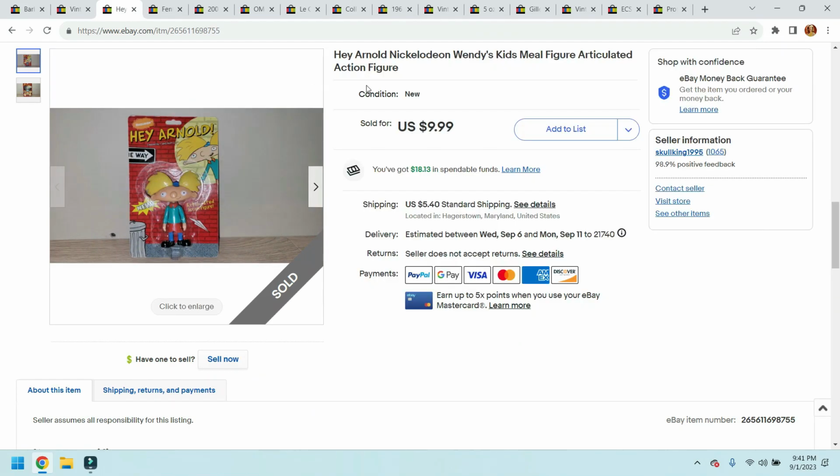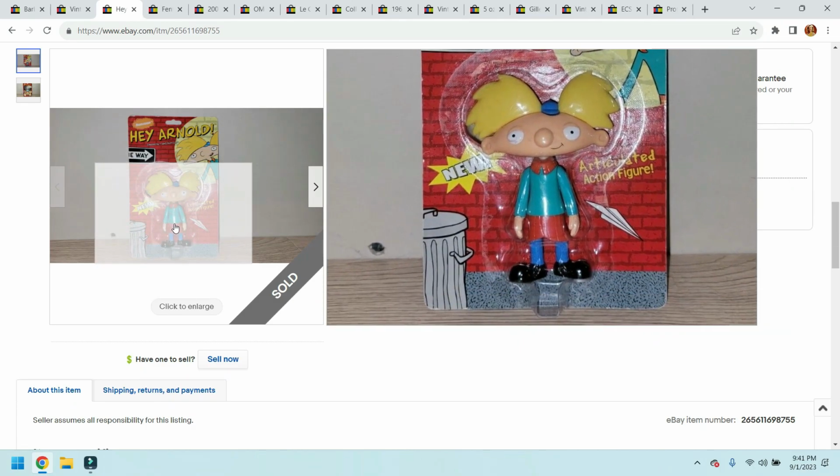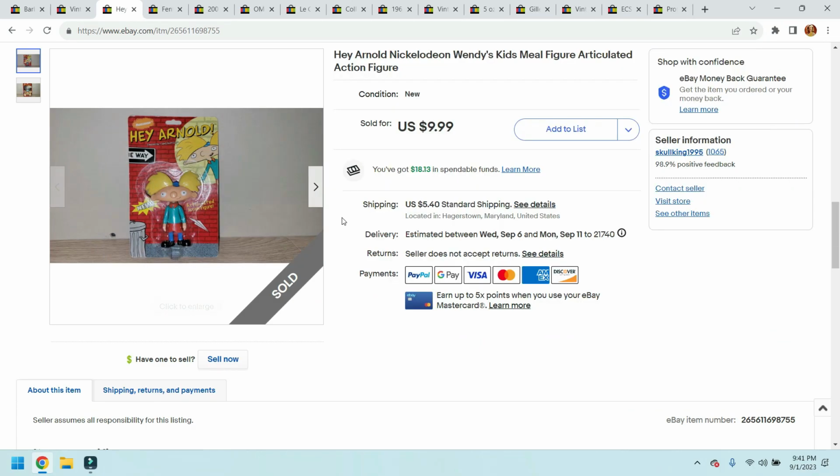So this is really fun. I don't normally pick up toys from McDonald's or Wendy's, anything like that. But something about this just kind of told me to pick it up, I think because I was watching Hey Arnold at the time of me acquiring this. I believe I paid $1 for it, and I sold it for $7, so not the biggest profit out there, but hey, I'll take it.